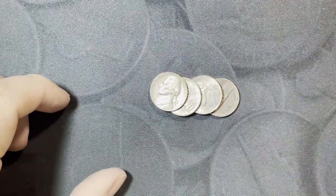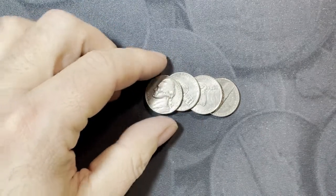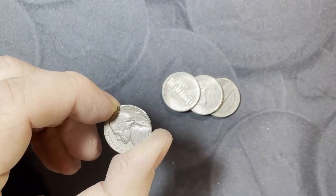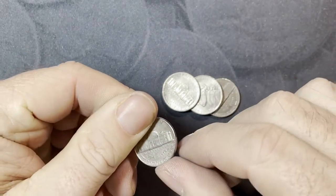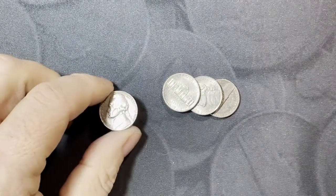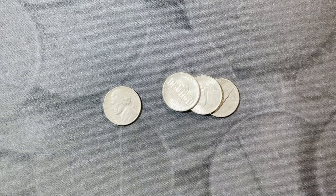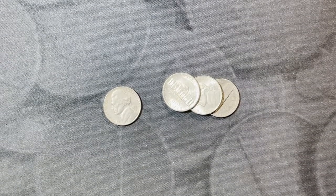We are on roll 15 and going through, fourth from the bottom there. We got another 1950s. This one's a 1959 Philadelphia. So that is my fourth 50s. So stacking them up a little bit now.